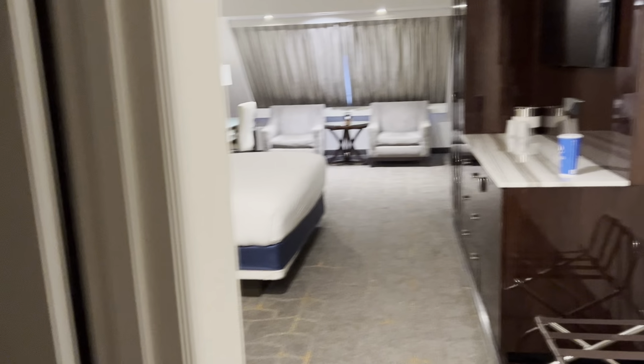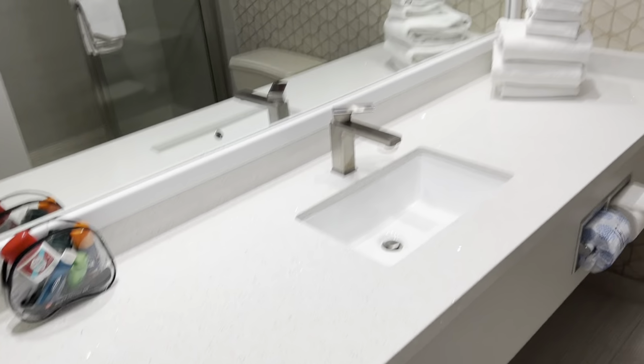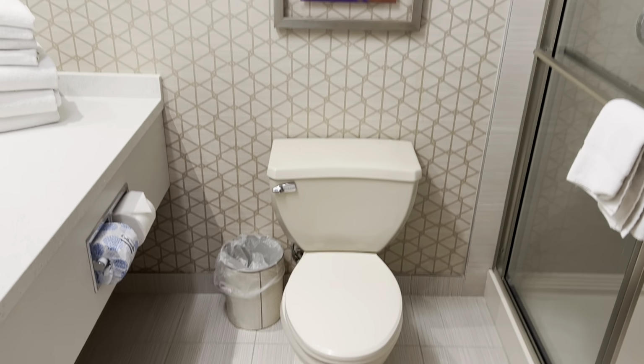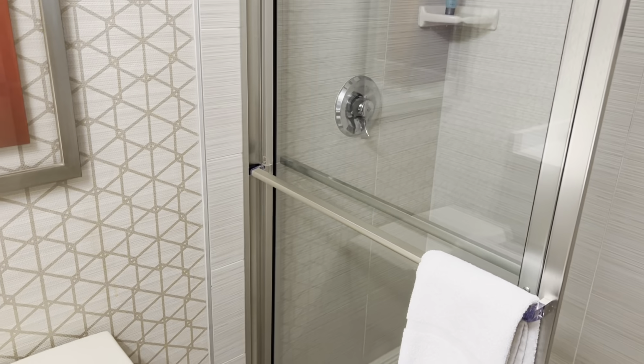So we have a standard king room in our pyramid. So this is not a tower elite or anything. We're going to start in here with the restroom. Now, the restroom didn't get a huge refresh, I don't believe. However, I will say this about this bathroom, all right? It's not the world's best bathroom.